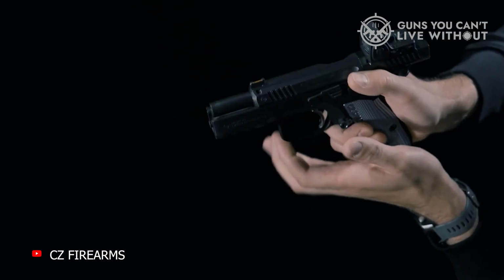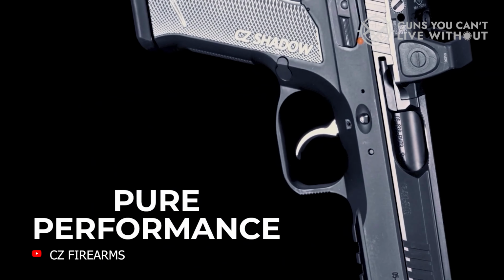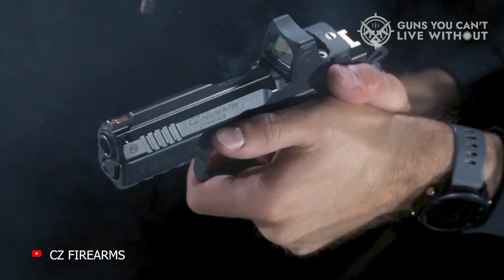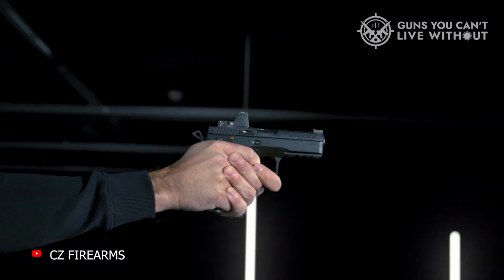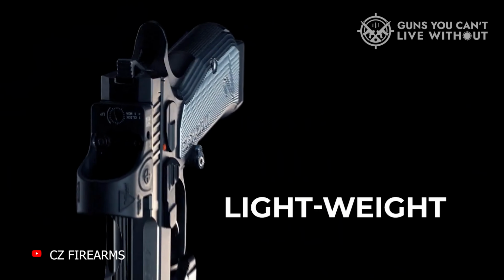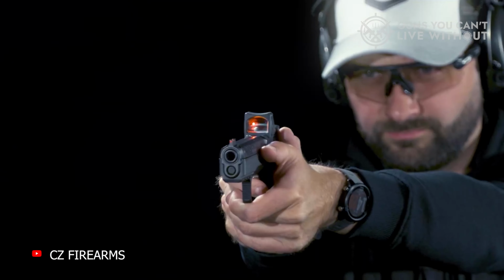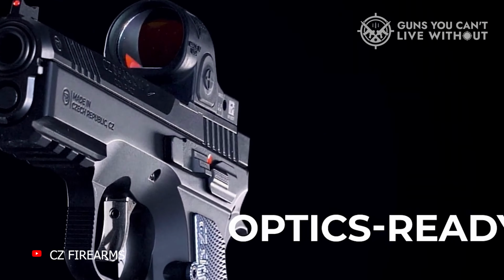With magazine capacities ranging from 17 to 19 rounds of 9mm, depending on the specific model, the CZ Shadow 2 also meets the demand for high-capacity firearms. Furthermore, the opportunity to customize the pistol with a wide array of aftermarket parts and accessories means that shooters can modify their CZ Shadow 2 to perfectly match their shooting style and requirements.